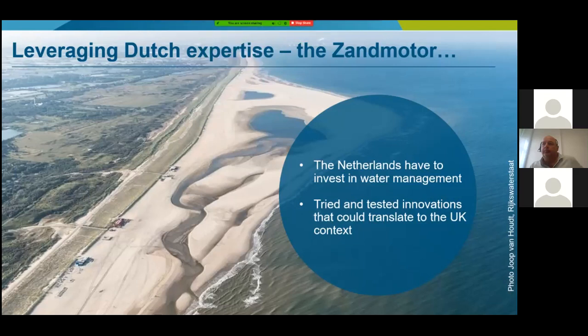So for Bacton itself, there was a proposal for this sandscaping or sand motor, and you were looking at around 1.5 million cubic metres of sand in total to restore the neighbouring village and beaches, to halt and slow down the erosion.